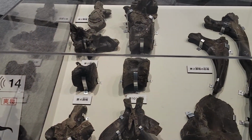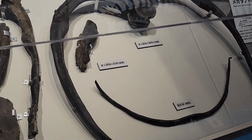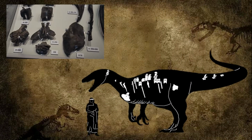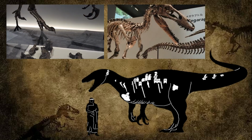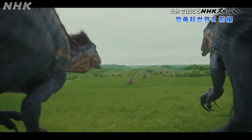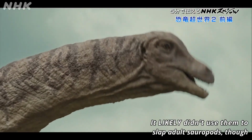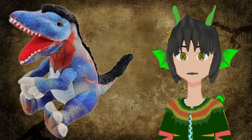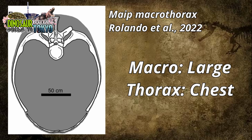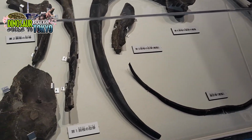Despite Mape's fossils being incomplete, it was enough for paleontologists to get a general look at how Mape looked. For example, although the arms of Mape were not found, by comparing the fossils with Mape's relatives such as Megaraptor, it can be assumed that Mape had powerful arms to assist its clawed hand, which could deal a significant amount of damage to any prey that happened to be on its menu. One of the more notable features of Mape is that it was thick. Literally. The species name, Macrothorax, stands for large body. Mape had rib cages that showed it had a wider body compared to other theropods.